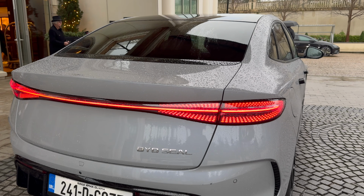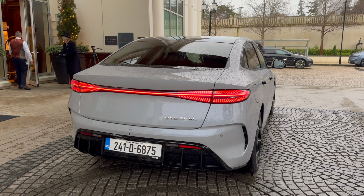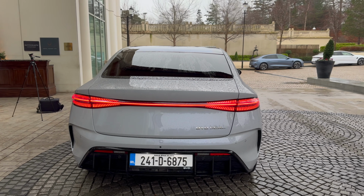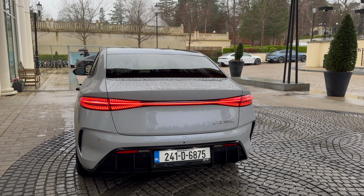You're going to notice that on a dark January cloudy day. You're not going to miss it from a safety point of view, but it does look very, very sharp, very, very crisp. It's quite a wide car as well from that angle. You kind of, the way the shoulders of it just pronounce over the sides.